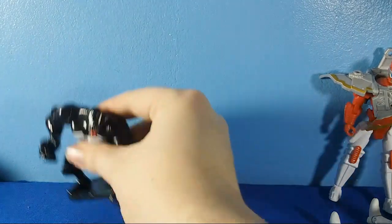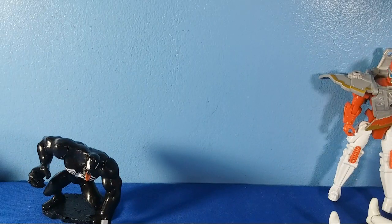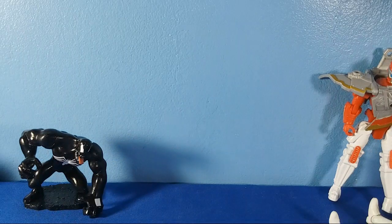Venom right there. Favorite Sith is, I guess, Vader. But see, my two favorite dark side wielders, Starkiller and Kylo Ren, aren't Sith. There's a little Venom figure. Let's see what else we got in here.